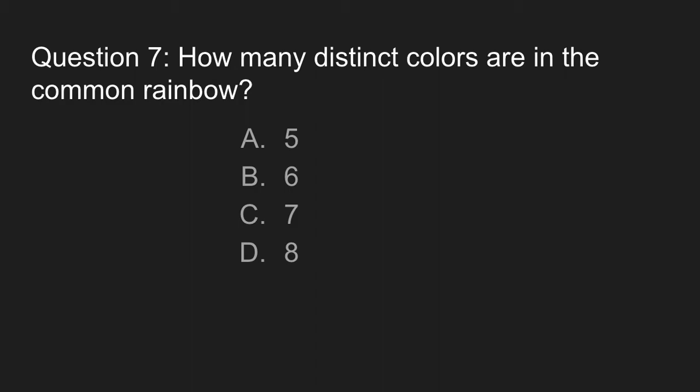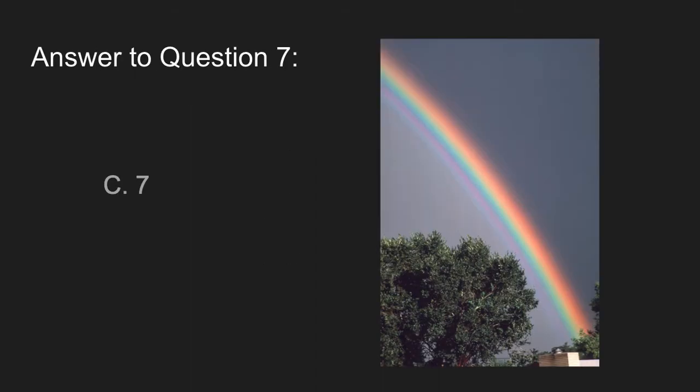How many distinct colors are in the common rainbow? We have A, 5, B, 6, C, 7, and D, 8. Hopefully you chose C, 7. So a rainbow is caused by sunlight and just the atmosphere. So if we count here, we got a little bit of dark blue there. We got dark blue, we got purple, we got blue. So we're at 3. Green, 4. Yellow, 5. Orange, 6. And red, 7. So that is the 7.